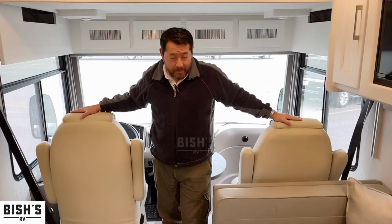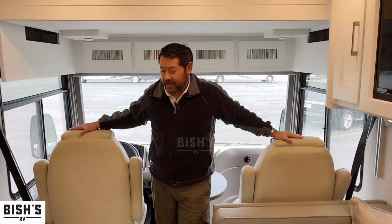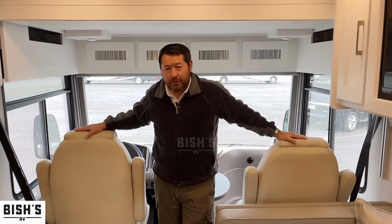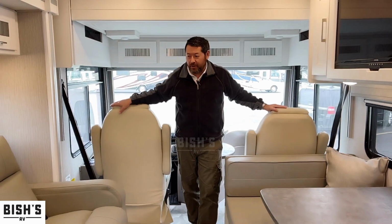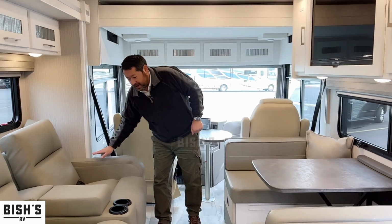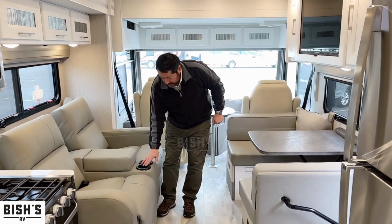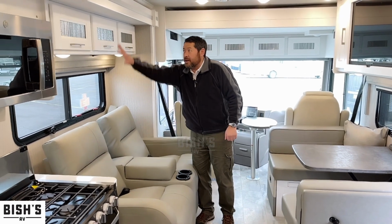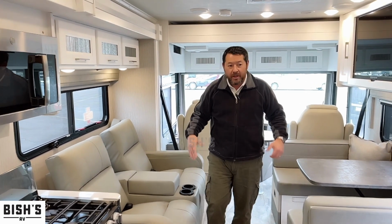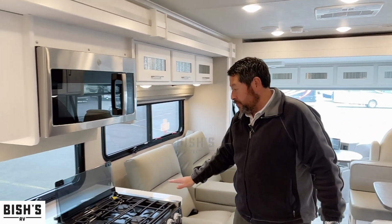Of course, with all Class A motorhomes, including this one, these are extremely comfortable seats, so you never really get tired when driving. And of course, these seats rotate when you're parked, and they rotate around, so they become part of the living room. Optioned on this is a really nice theater seat option. You got cup holders here. You got storage there, very nice. Obviously some storage up above. Again, this is only about 33 feet, so very small for a diesel pusher, but a big motorhome, no doubt.